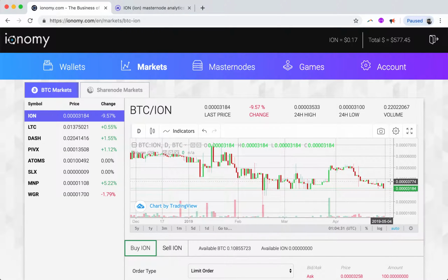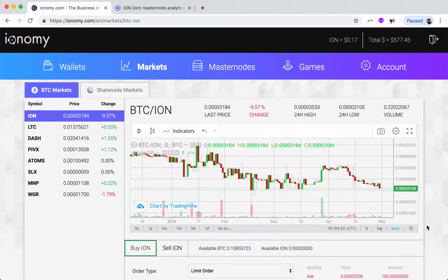because you're talking about such small numbers. You're talking about, what is this, 30,000 Satoshis or 3,000 Satoshis. So it's just tiny, tiny. Each Ion is like, what is it, 17 cents. So you're talking about quarters, like very small increments.